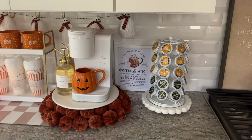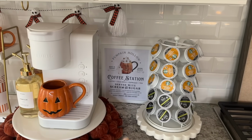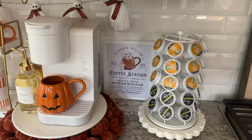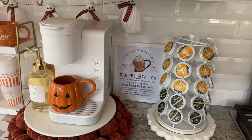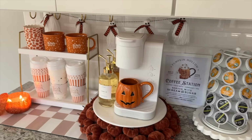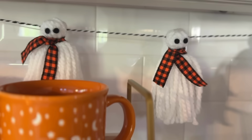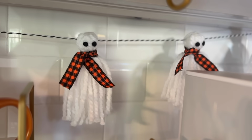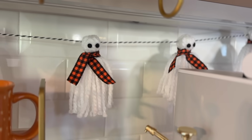So you've got your K-cups here. This little sign is a printable from Etsy. I just paid a couple of dollars, printed it off and put it in a frame. It's as easy as that. So yes, love my downloadable printables from Etsy. This little ghost garland is from Etsy as well. And I just love that these little yarn ghosts have on scarves, so they're getting ready for the cozy fall weather.